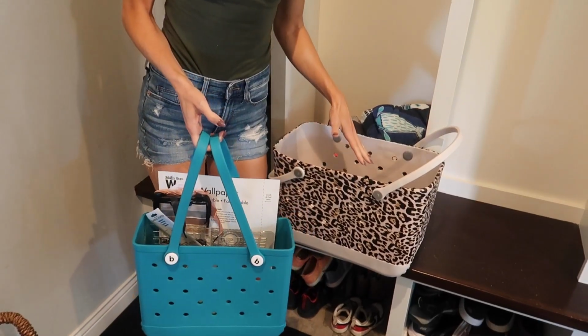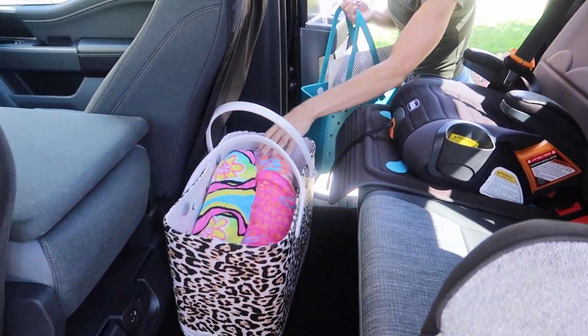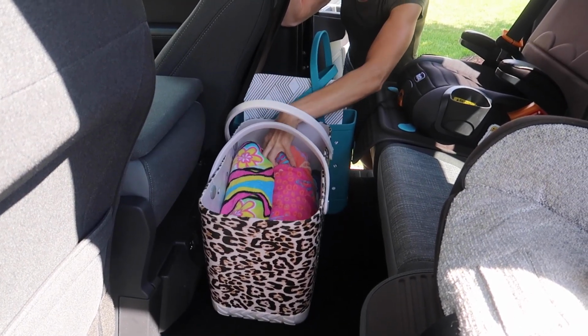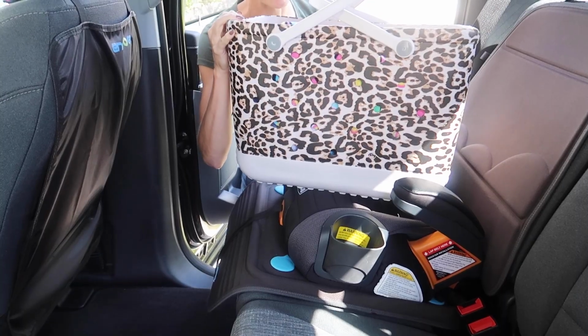Now these babies are a bit pricey, but they are 110% worth it. I mean, look at this, how easily and how nice these stand up in your vehicle. This one I can even put this way. This is also really nice if you need to reach back and grab something. When the bag's folded in on itself, it's hard to get up in there. Not to mention, it's waterproof.